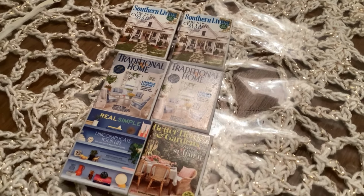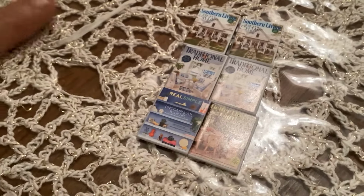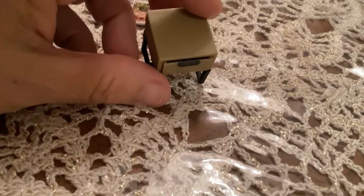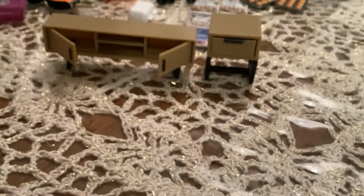And then here are the magazines that I got. Two of them were duplicates, but you get two magazines per envelope. So, yeah, they're cute. But again, they could have gone that one extra step and done them like the mini brand books where they really opened. And then here's my little side table. As you can see, it's got the working drawer.